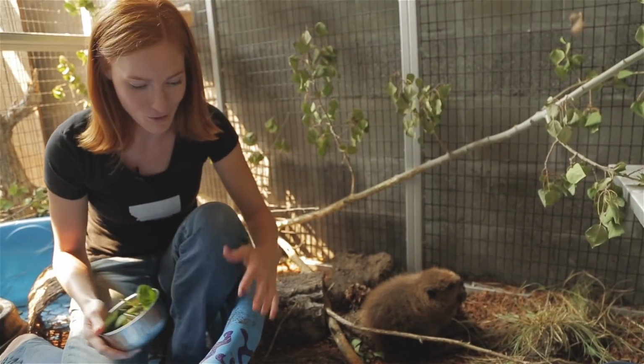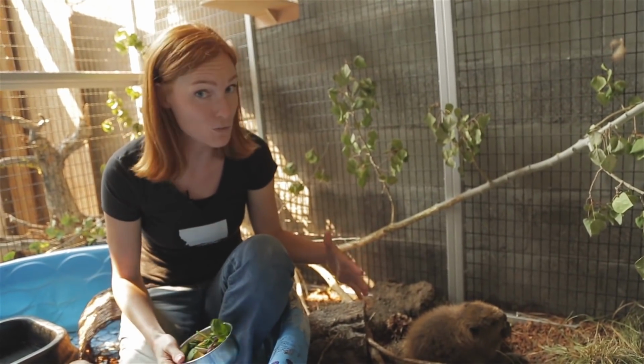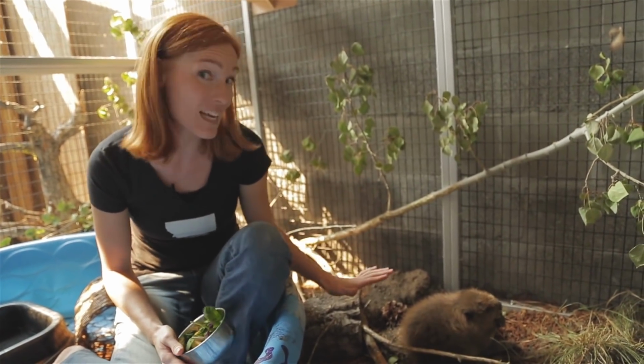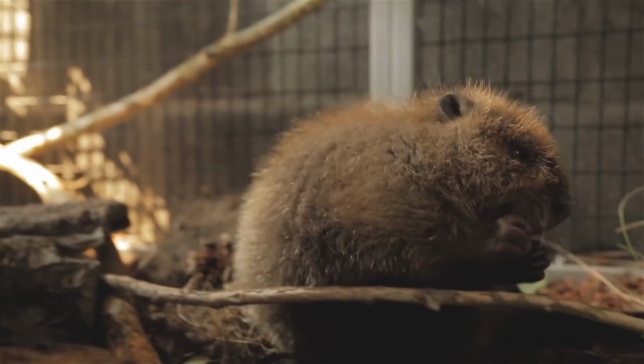I'm hoping to be able to remove the kiddie pool and get a deeper tank that he might be able to swim and fully submerge in, if he's able to do that. For now, we're just gonna keep going at his pace, and whatever he needs, we'll give him. Providing special care for a baby beaver with neurological trauma was a big task, but that wasn't the only challenge we faced. With adorable baby beavers comes a lot of hard work.